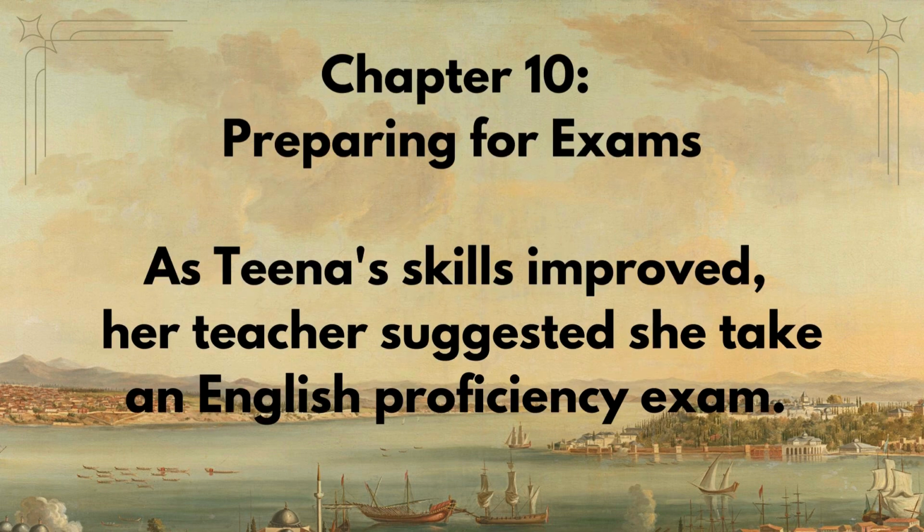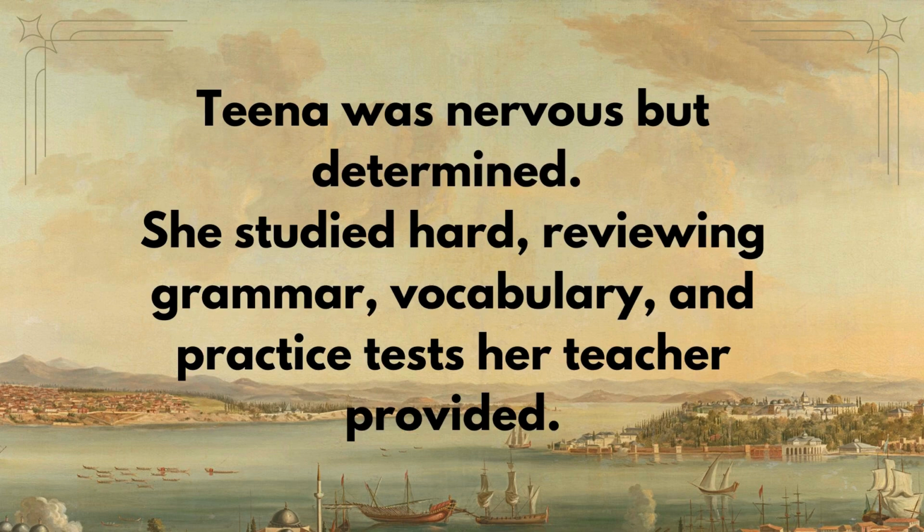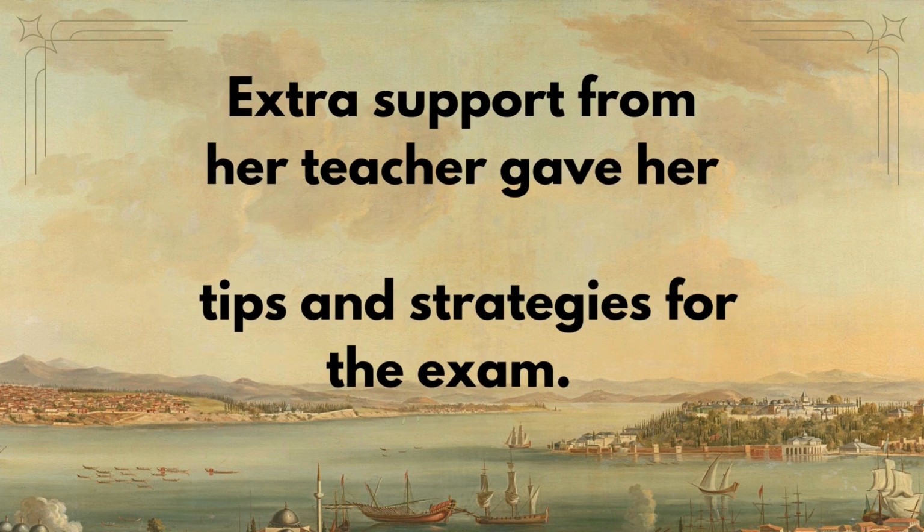Chapter 10: Preparing for Exams. As Tina's skills improved, her teacher suggested she take an English proficiency exam. Tina was nervous but determined. She studied hard, reviewing grammar, vocabulary, and practice tests her teacher provided. Extra support from her teacher gave her tips and strategies for the exam.